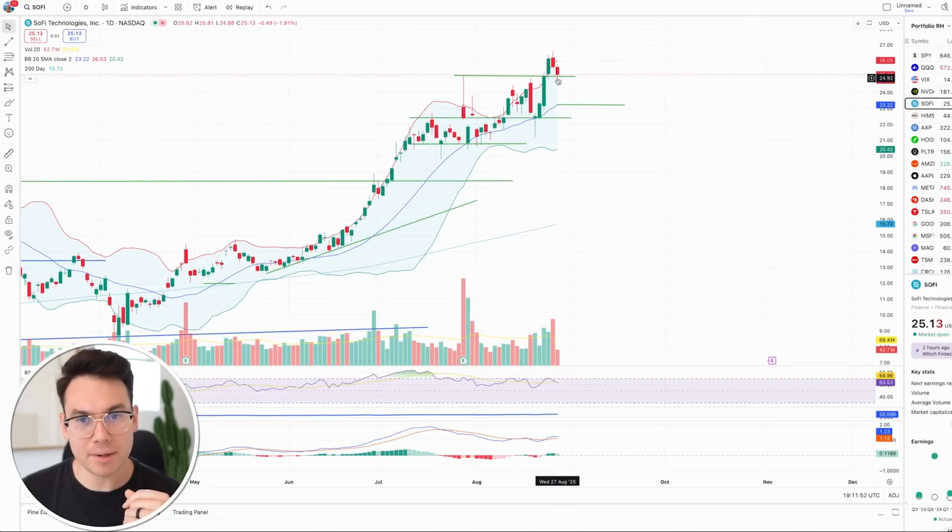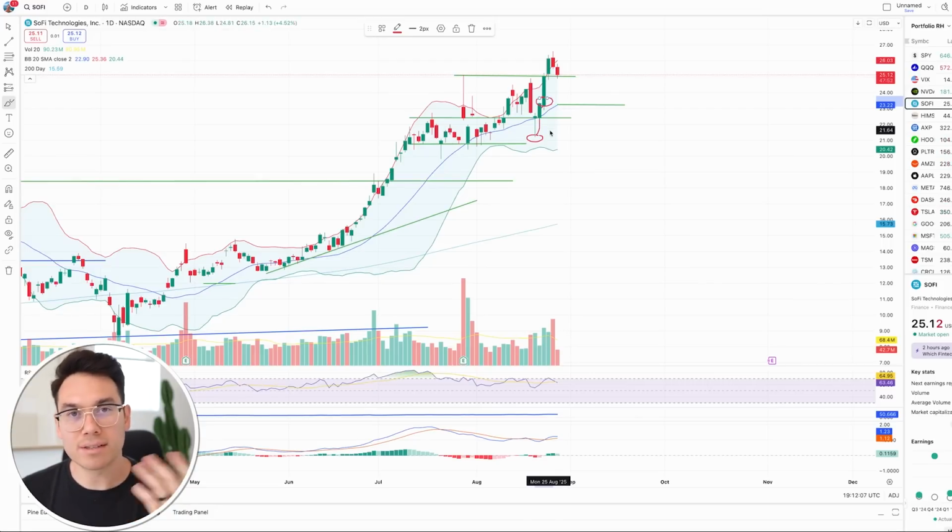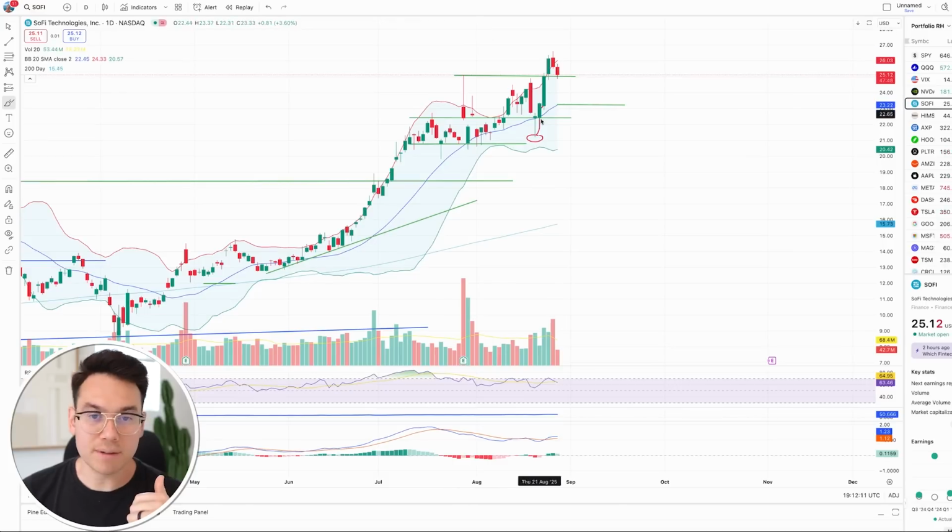Now, this is not a good area to buy, but this area would have been great, okay? I would have bought a Leaps option here, and then I would have exited once it passed that mid-Bollinger Band, so probably somewhere right here. And typically I'll make 10 to 20, sometimes 30% on these quick moves, okay? So obviously results vary, and you have to wait for the entry, but it's very fun to do these if you get a good entry.